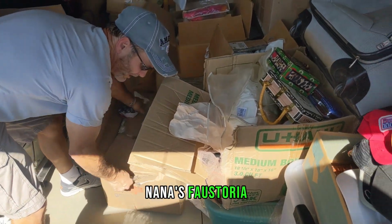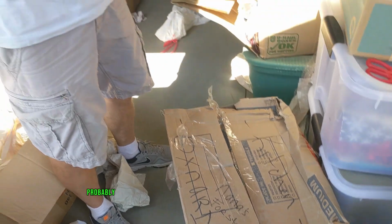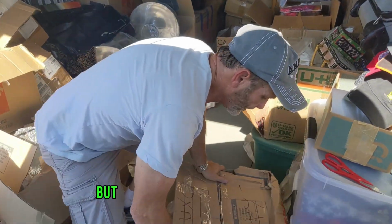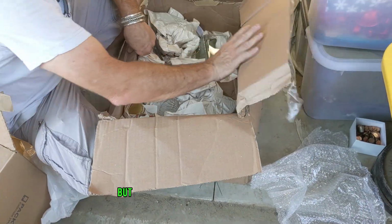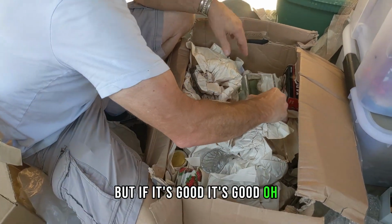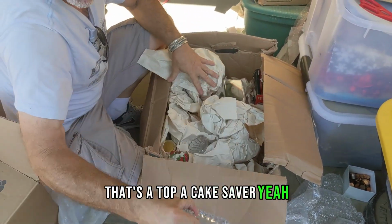Nana's Fostoria. Now, we love colored Fostoria. Probably white. You usually find the crystal in white. And some of that sells for good money. But let's see what we've got in here. I'm not a Fostoria fan unless it's colored. But if it's good, it's good. Oh, that's something else. Okay. That's a top, a cake saver.